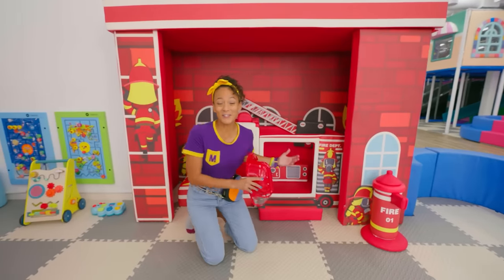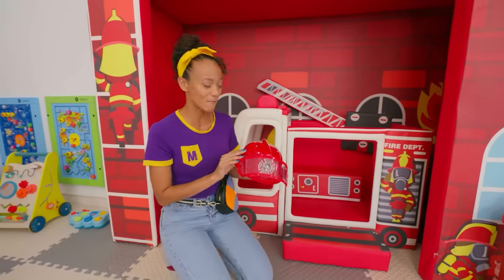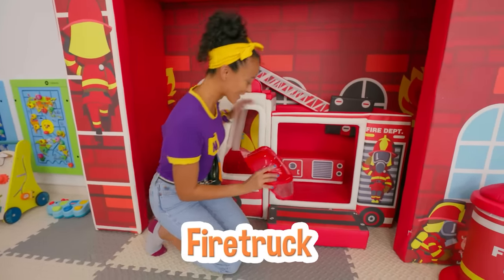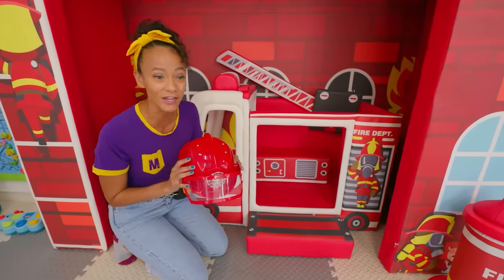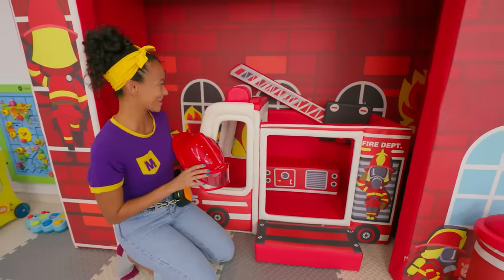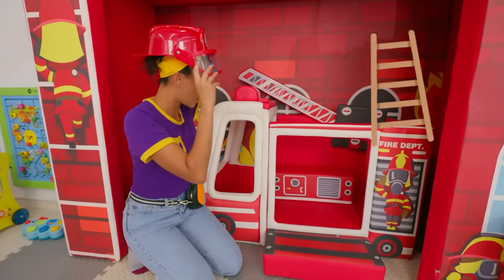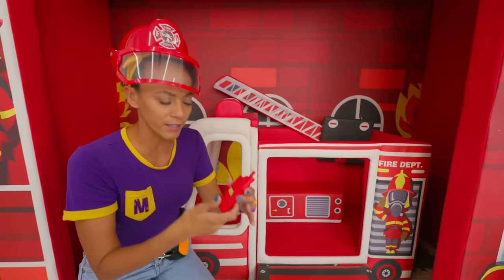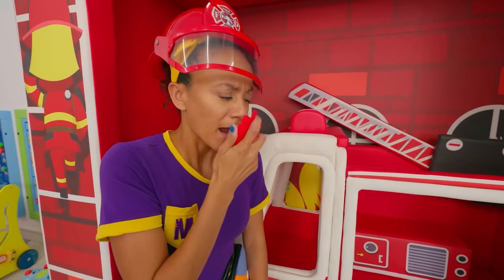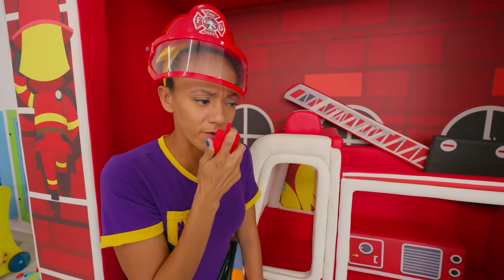Whoa, did you find where the firefighter helmet belongs? Good job, looks like a match. See, there's a fire truck and firefighters drive fire trucks to where the fire is to put it out and save the day. This is a really cool truck. Oh, see the big ladder and ooh, a walkie-talkie. Firefighter Meekah here, over. Yes, that is correct. Everything is fine here. Yes, have a good day.